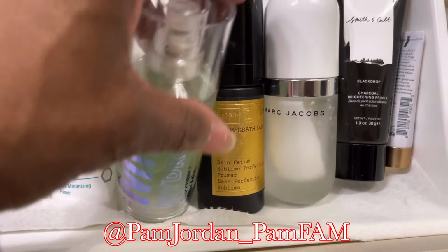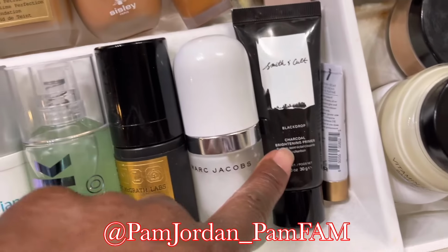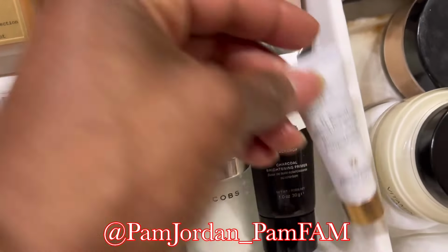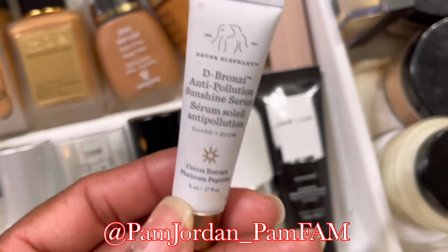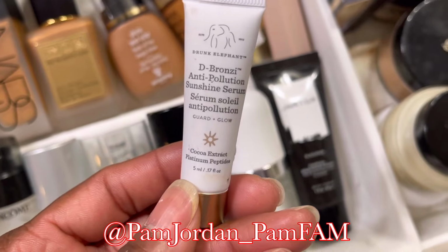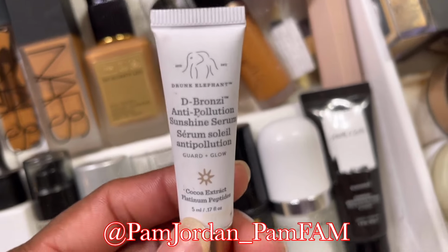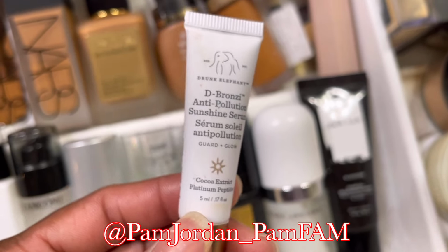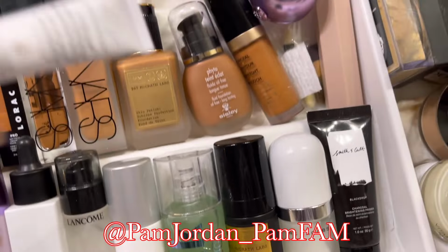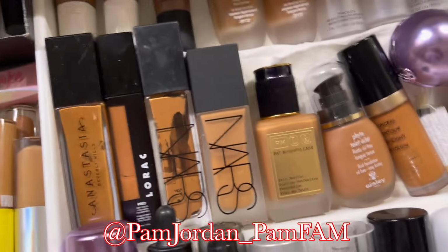This one is a grippy primer. And then Pat McGrath, Marc Jacobs, of course, Smith & Cult Black Drop. It goes on black and then it spreads out clear. And then this is not a primer, but I mix it with primer, and this is the Bronzy Anti-Pollution Sunshine Serum. This is just a sample I got with something I bought from Drunk Elephant. This is a bronzer sort of, and so I mix this in with my primer, or sometimes I tap it onto my skin with my foundation and it gives me a nice highlight.